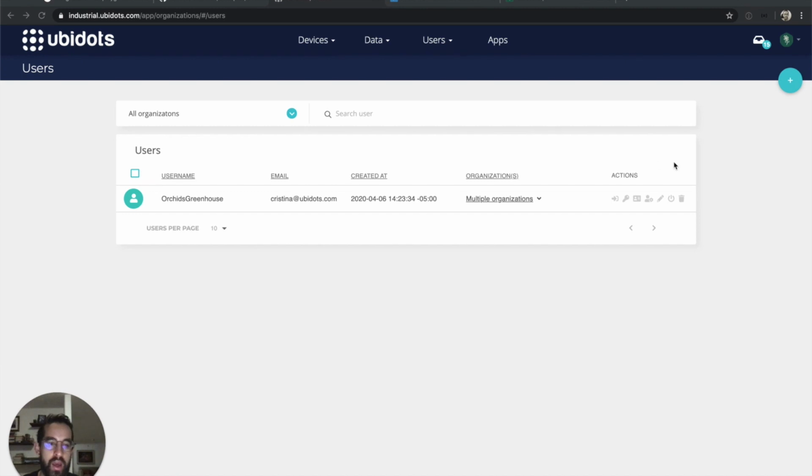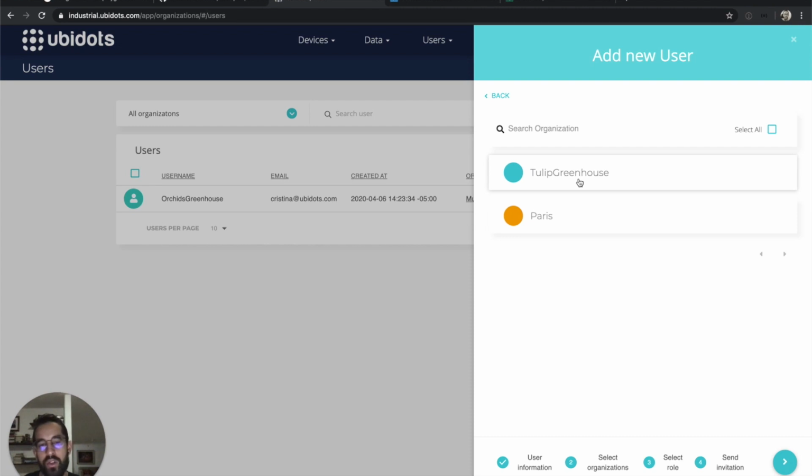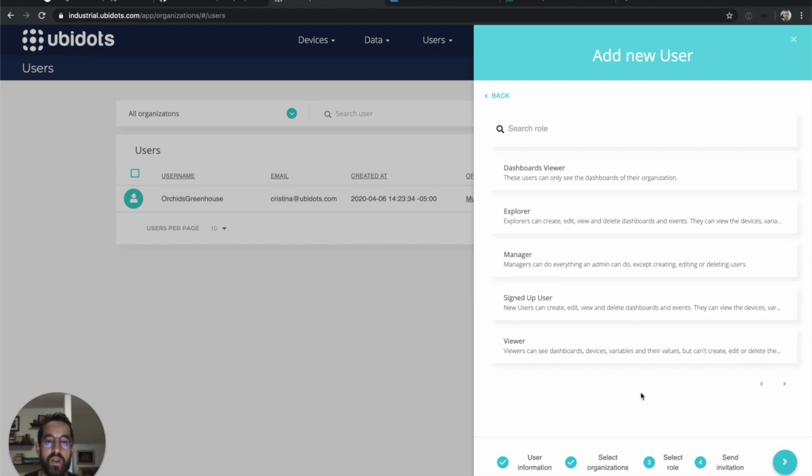Now I already have one, but let's go through the process of creating a new one. I'm going to input a name, a username, and just a dummy email address. Then I need to select the organization, and this is actually the way Ubidots allows you to segment your business into different customers. So for example, I have Tulip Greenhouse, and in the next step, I will be able to select the permissions this user will have. I will give it all permissions to create, delete, and change resources assigned to this user. That is the manager role.